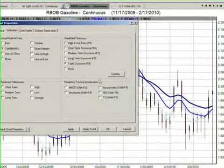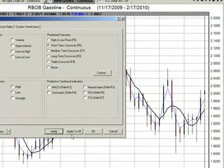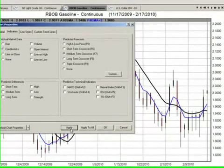So what we're going to do now is use the properties and go into the short, the medium, and the long-term crossover. So hitting the short-term crossover, we can see that this took place. The leading indicator was the short-term crossover, which took place back on about February the 10th. We're then going to pull up the medium-term crossover, see if that agrees.